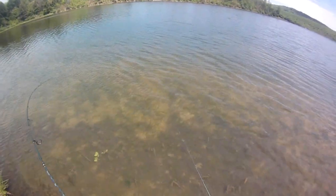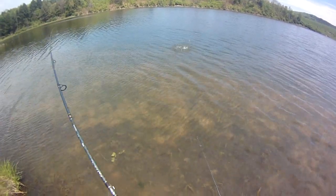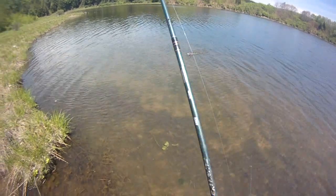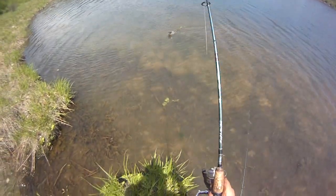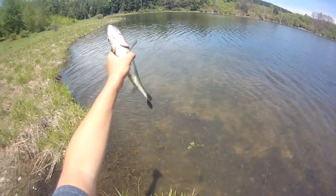It's really bending the rod. Must have a stick on him. Caught in the line. Oh, it's a bass, that's why. That explains a lot. Yeah, another smaller largemouth.